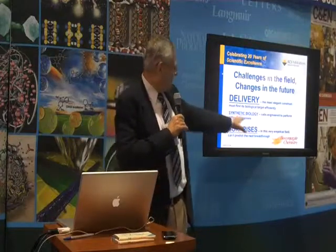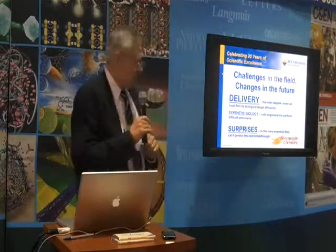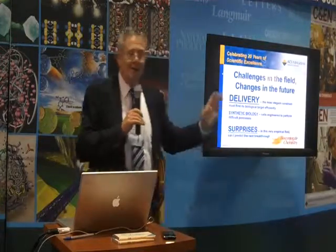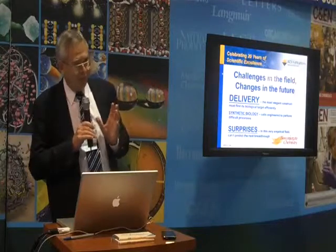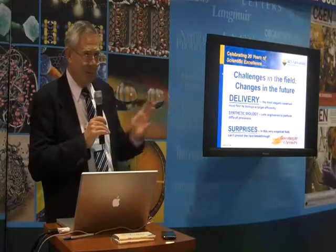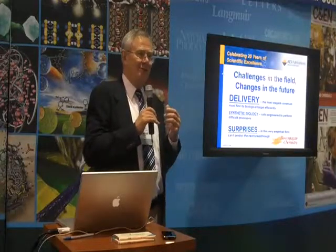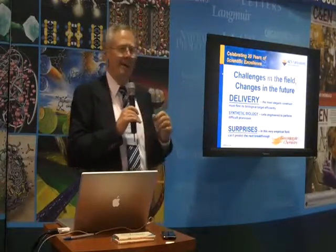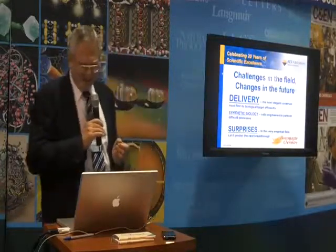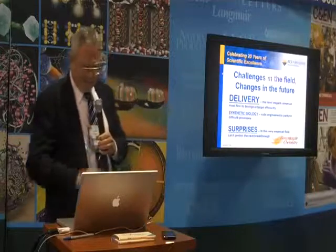Some changes for the future. We're going to see more and more modified protein expression systems to make these conjugates, and we're going to see more and more surprises. Bioconjugate chemistry is a very empirical science, and I've always been surprised by what other people have come up with, things that my chemistry and biochemistry professors would have said, oh well, that'll never work. And of course now it's routine and you can buy it from the drugstore, FDA approved. So surprises are really the thing I'm looking forward to in the future.